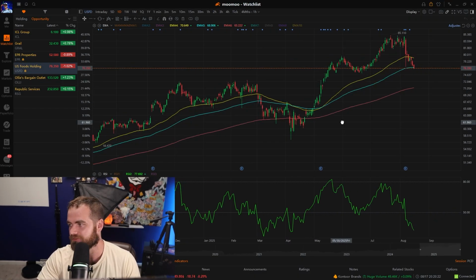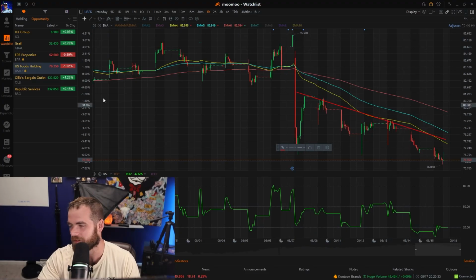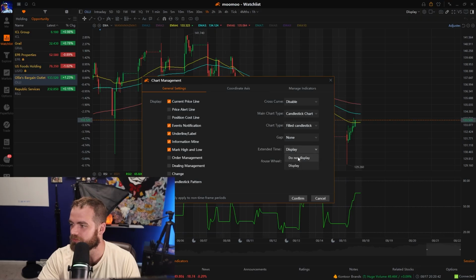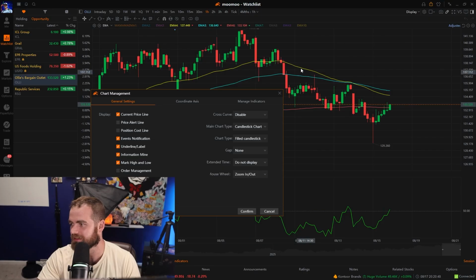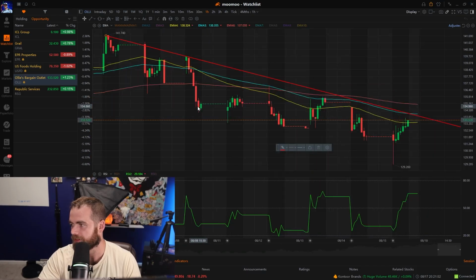We got USFD. We've traded this one in the past. This is a 90-day moving average play. Hit it, waiting for the breakout, on that hourly time frame, breaking above that there. We got Ali Bargain. You guys can see here, sometimes I like to just remove the extended time because it makes it a little clearer, right? So you can see that trend line's a lot easier to see now. If we go ahead and draw it out, you can see there. So we'll throw an alert above 134 for a possible push and breakout there.